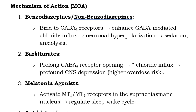Okay, chloride ions, negative charge. Exactly. More negative charge inside means the neuron becomes hyperpolarized, less likely to fire an action potential. So making neurons less excitable, that's how you get the sedation and the anti-anxiety effects.